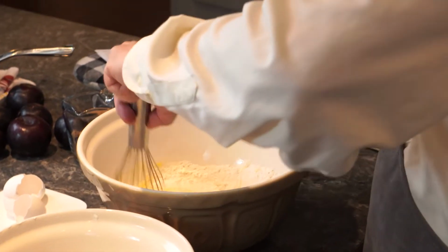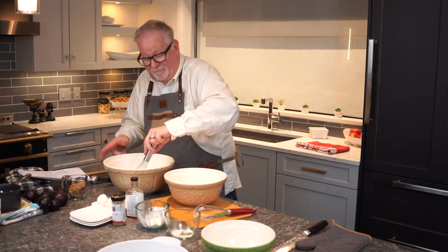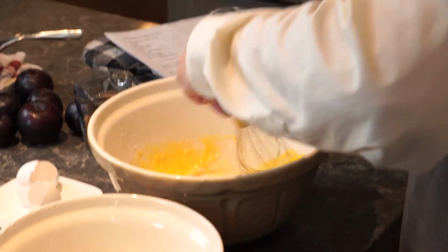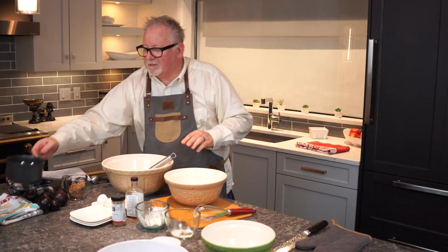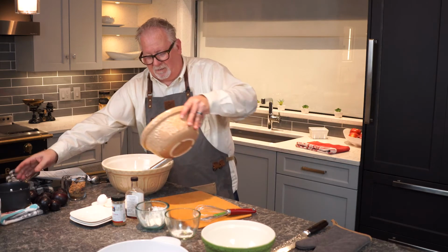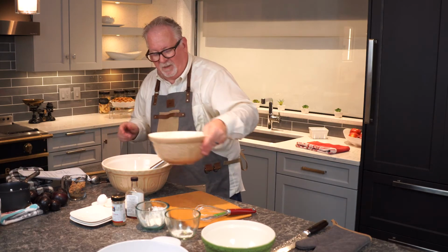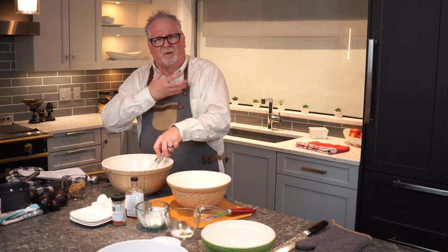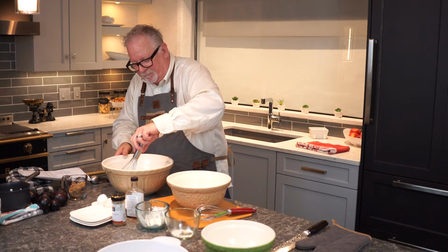Mix that all together. Easy, right? And again, you're welcome to use a handheld mixer. Mix that together. Let's do this again. A little bit of this, a little bit of that. This really just helps it be all combined, and it'll help make a really nice risen cake for us.